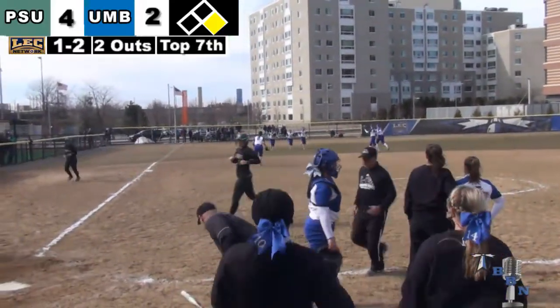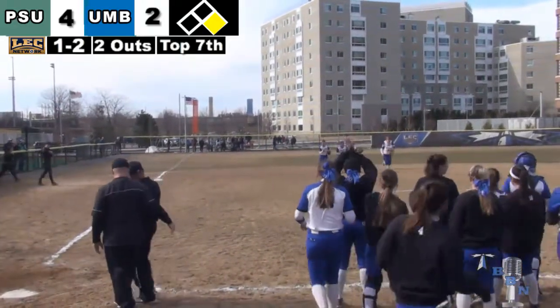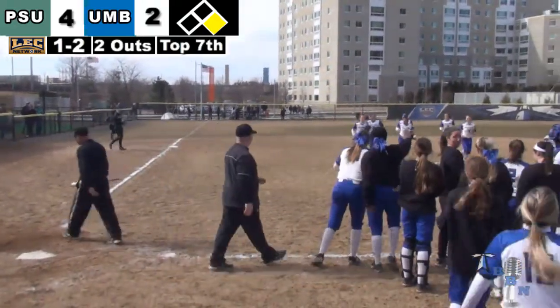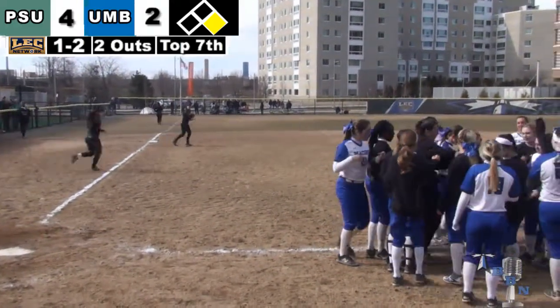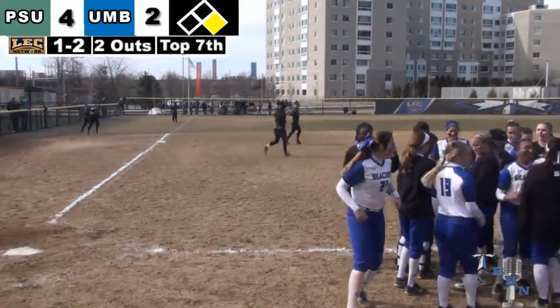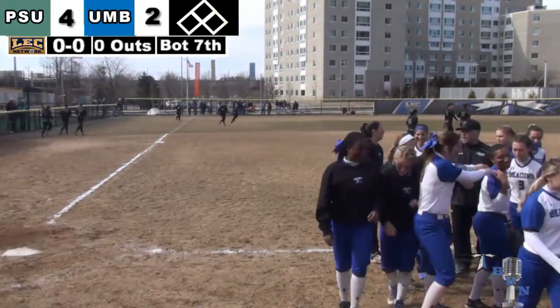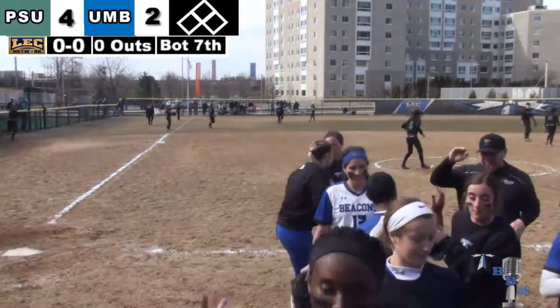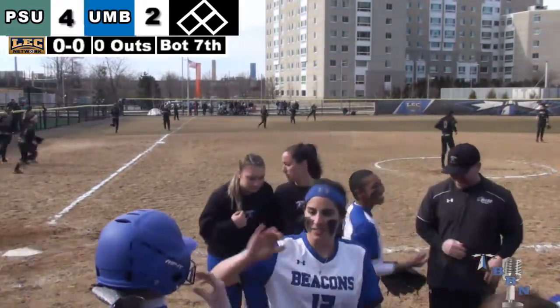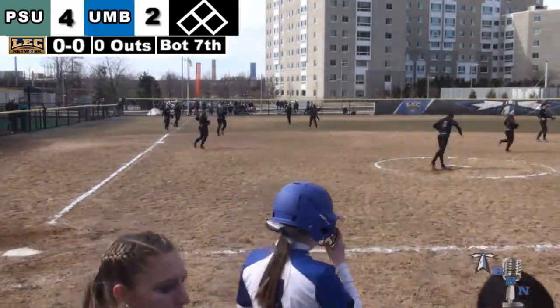An RBI double there, or triple maybe, would have led to a 5-2 game. Potential for even more. Instead, a fantastic play by Prusmack keeps the game at 4-2. And that is going to be it for the top of the 7th. No runs, 1 hit, 1 very loud out, no errors, and 1 runner left on base. We'll be back for the bottom of the 7th as the Beacons look to come back and try to claim this game that they led for so long. 4-2 Panthers at the moment.